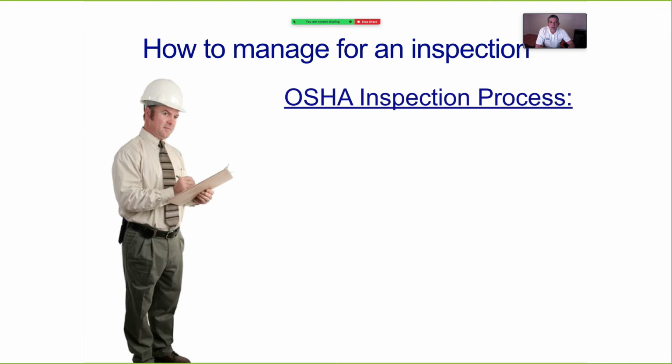All right, so let's talk about the OSHA enforcement process in more detail. And keep in mind that this entire process could last 1 to 2 hours if they're just looking at a specific hazard or hazards, or it could take an entire day, or it could literally take weeks or even months. And that's going to depend on the triggers and the scope of the inspection and the circumstances. We talked about the triggers and scopes in the previous video.